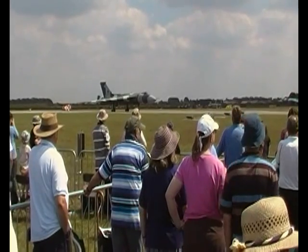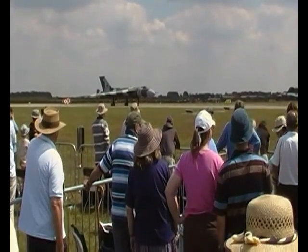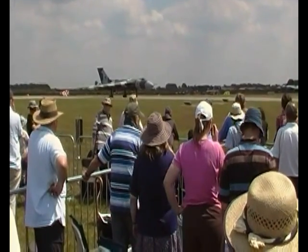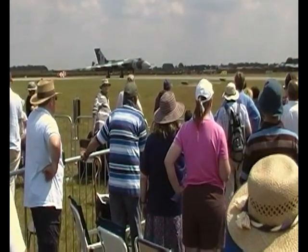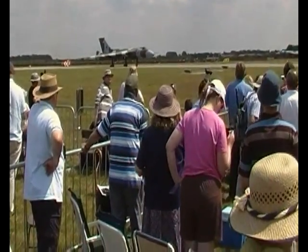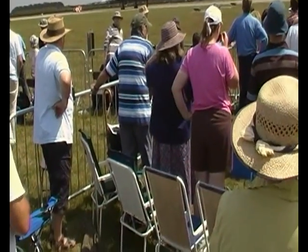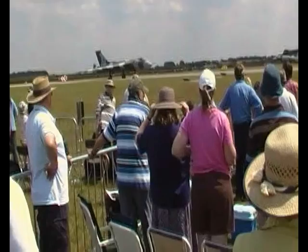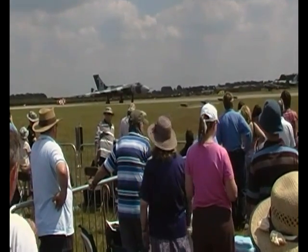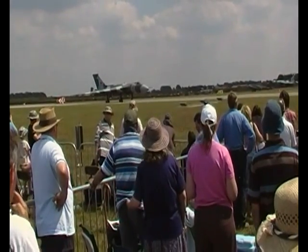So Roy Chadwick, when he designed this aeroplane in 1946, he did something absolutely amazing. Possibly by accident, but who knows? Because those are all the kind of things that make the B-2 bomber, for instance, so stealthy. Now, I'm not suggesting she's as stealthy as the B-2, but she is certainly more stealthy than you would expect from an aircraft of that era.